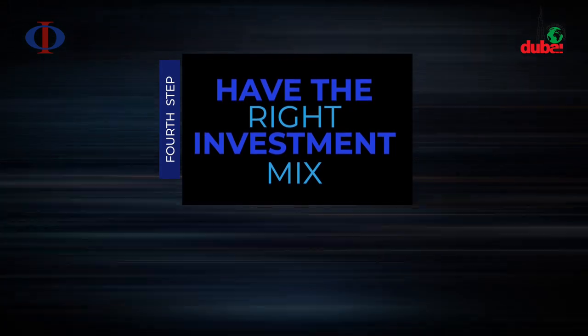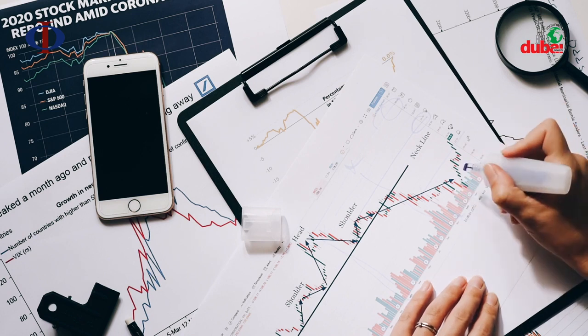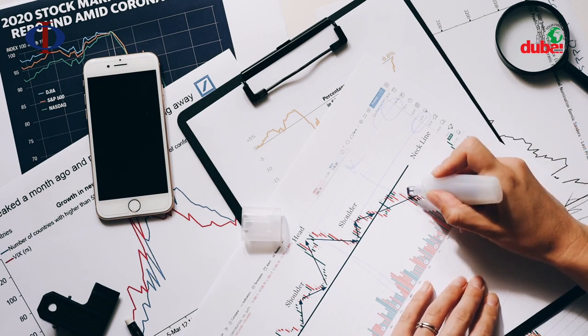Once your liquidity needs are identified, the next step is to have the right investment mix. That can also be broken down into different categories, but before that I must say, and I have been telling this in many of my earlier videos, that financial education is very, very important for all of us. There are many online short courses available on wealth management and managing your personal finance. I think all of you should take a small course just to have a basic guideline on it.